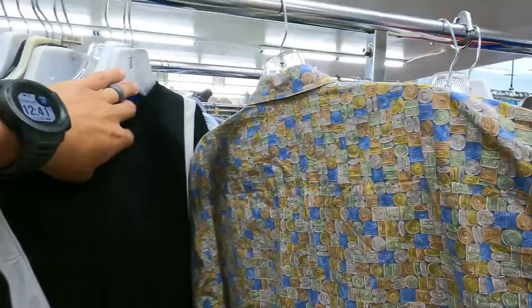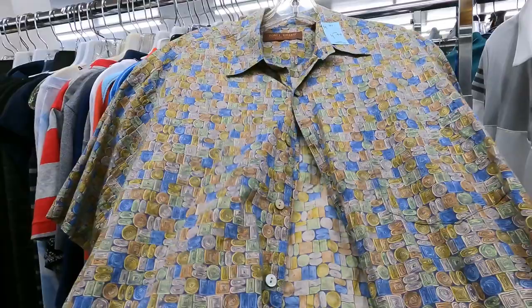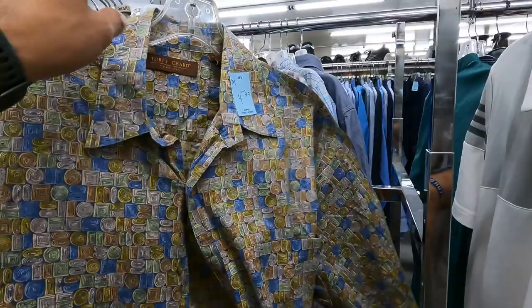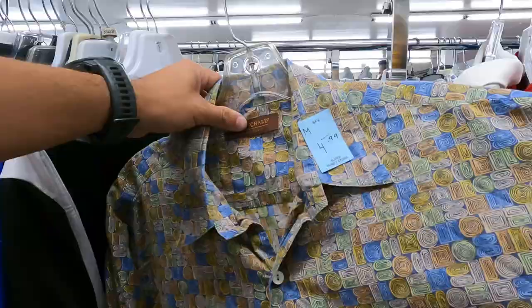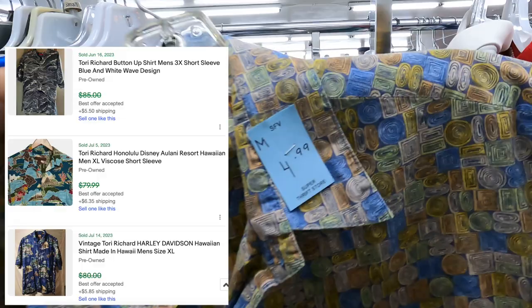This is what I would consider a pretty hideous shirt, but for whatever reason, Tori Richard sells well. Even some of these silly looking shirts. This feels really old. This tag's not going to help us. Well, at least we got a style number there, so we can check that, but $5. I'm actually not going to bring this. The design is just not very cool looking, so I'm going to leave it, but Tori Richard is the brand to keep an eye out for.